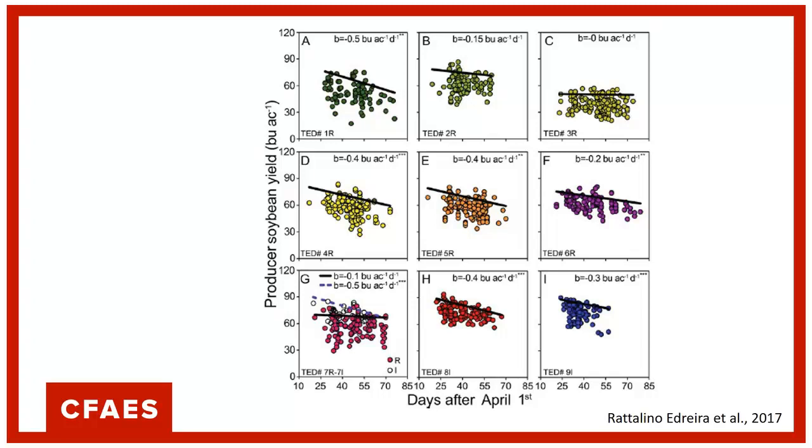Some of our small plot data on planting date is pretty similar. I got 0.6 bushel per acre per day. So planting date is really important. Going to region 2, that's box B. This is that part of Hancock County and then down to southern Ohio. The yield penalty there wasn't as great. It was about 0.2 bushel per acre per day. Not as great.